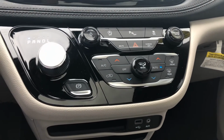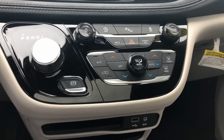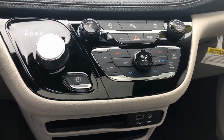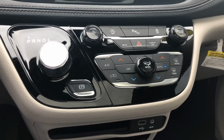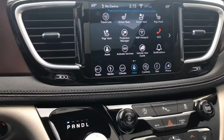And then everything else is just your AC and heat controls, for the first and second rows and even the third row. You do have controls in the second row that you can change your heat and AC with, which is really nice, but you can lock them out too.